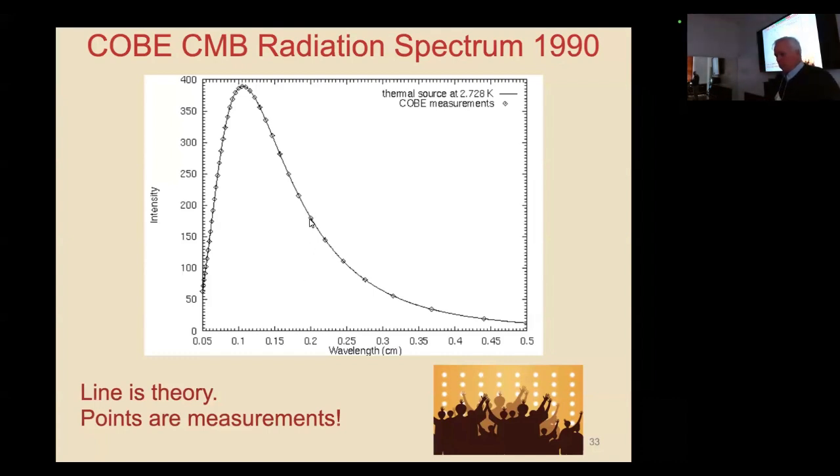They agree even better than the points show, because they had to make the points big enough so you could see them. In fact, the points lie closer to the curve than the size of these points. It was absolutely perfect. I was at the meeting where they showed this graph for the first time, and we gave it a standing ovation. So, kind of fun. It was a very memorable thing.